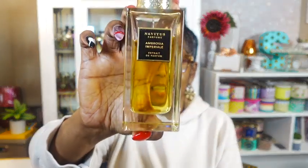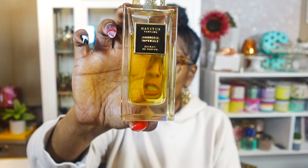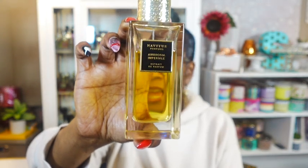All right, so coming in at number 2, you guys, is the first fragrance that Miss AI the Great creatively collaborated with Navitus, and this is Ambrosia Imperial. Absolutely beautiful fragrance. This is the Banana Goat. That's what I call it, the Banana Goat. This fragrance is absolutely beautiful.